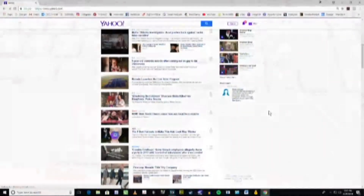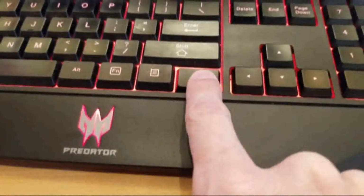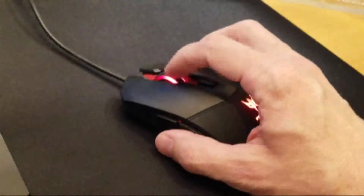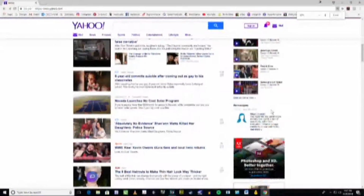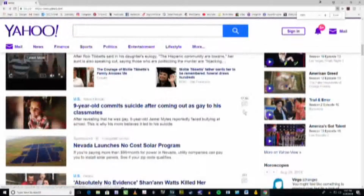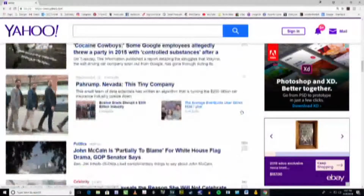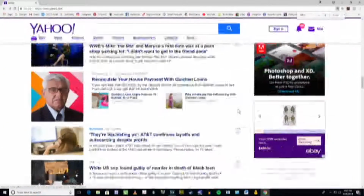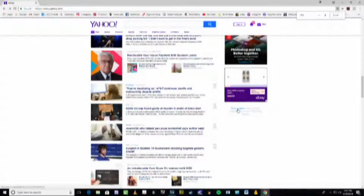All you gotta do is press and hold down the control key on your keyboard, and while you're pressing that down, use the scroll wheel on your mouse to scroll up. As you're doing that, you're gonna notice that the print gets much, much larger. Way easier to read. Of course, if you want to go backwards, press and hold down the control key, scroll down, and it returns to normal size.